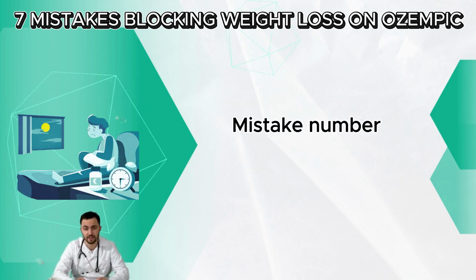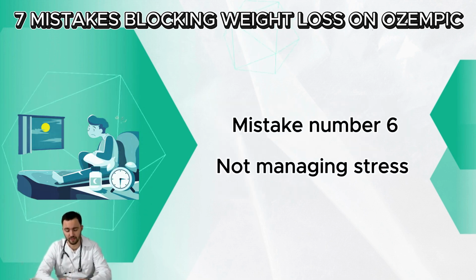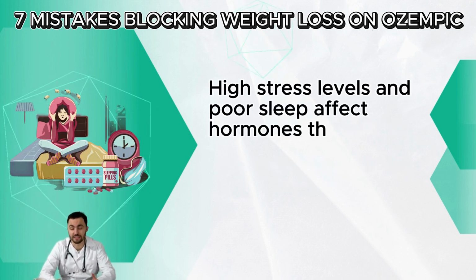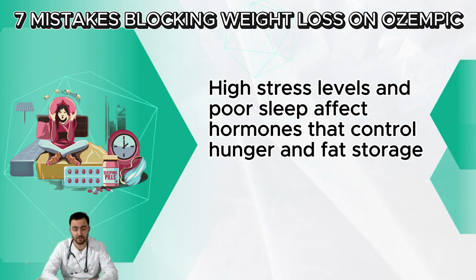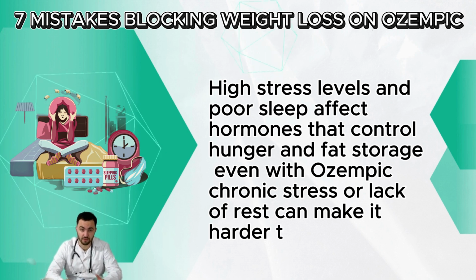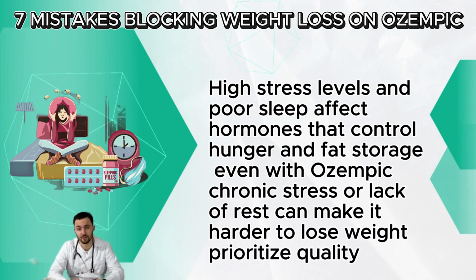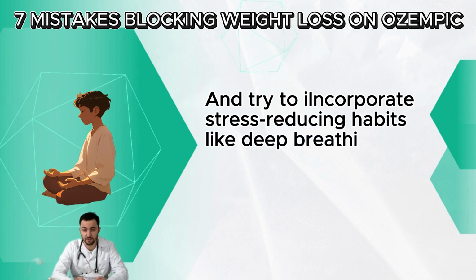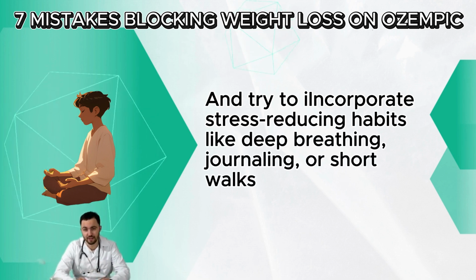Mistake number 6. Not managing stress or sleep. High stress levels and poor sleep affect hormones that control hunger and fat storage. Even with Ozempic, chronic stress or lack of rest can make it harder to lose weight. Prioritize quality sleep and try to incorporate stress-reducing habits like deep breathing, journaling, or short walks.